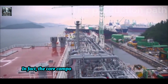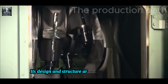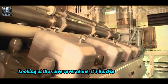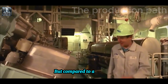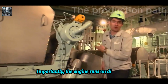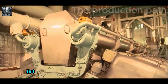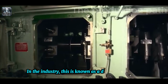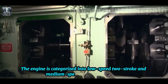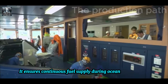In fact, the core component of the ship is still the internal combustion engine. Its design and structure are as tall as 2 stories. Looking at the valve cover alone, it's hard to gauge the size. But compared to a person, the scale becomes evident. Importantly, the engine runs on diesel fuel, but can also use natural gas as a power source. In the industry, this is known as a dual-fuel engine. The engine is categorized into low-speed 2-stroke and medium-speed 4-stroke types. It ensures continuous fuel supply during ocean navigation.